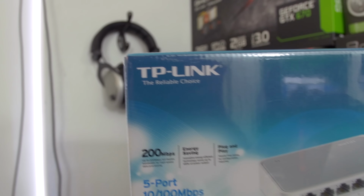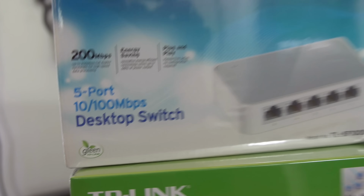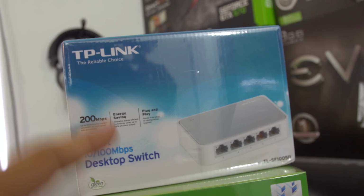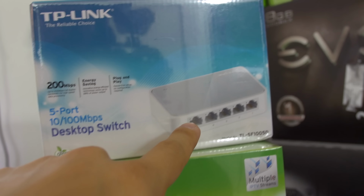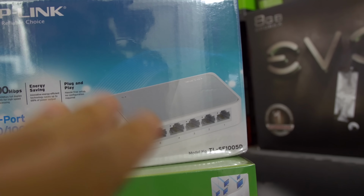So here's another TP-Link product here. This one's 200 megabits per second. I hope that's enough internets for my needs. We got 10/100 there, and a switch is pretty simple to explain just really briefly. You connect your router to one of these ports, and then, this is a 5-port switch, so then I've got 4 additional ports that I can just feed out to other devices.